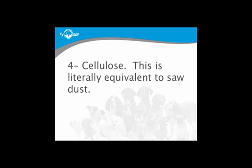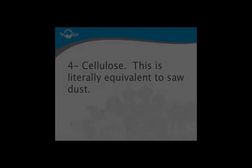Number four, cellulose. This is literally the equivalent of sawdust. This is like leftover plant material. There's no value in it. It's just pure filler.